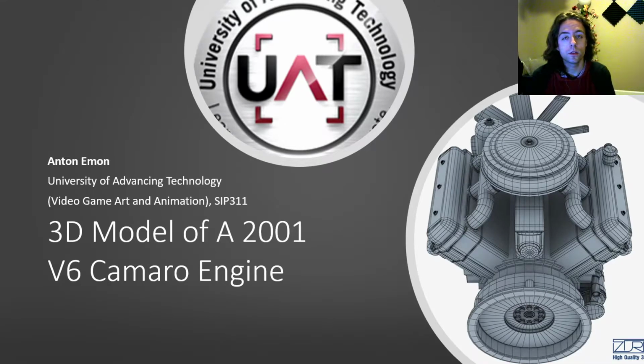I'm going to the University of Advanced Technology, and I'm going to be majoring in video game art animation. For my SIP project, I'm going to be making a 3D model of a 2001 V6 Camaro engine, because I wanted to do something that was easy.